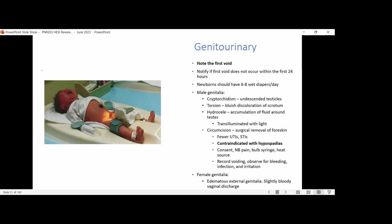And then again, of course, if you're doing a circumcision, like I said, consent, make sure that this little guy has some kind of relief. We do a little bit of topical lotion on the penis to help with pain, because newborns do have pain. Bulb syringe, and of course, keep the baby warm. Don't cold stress the baby. All right. Okay, and you're going to record the voidings, like I said, and then observe for bleeding. You don't need to put any kind of circle around anything. You just observe for bleeding, infection, and irritation.